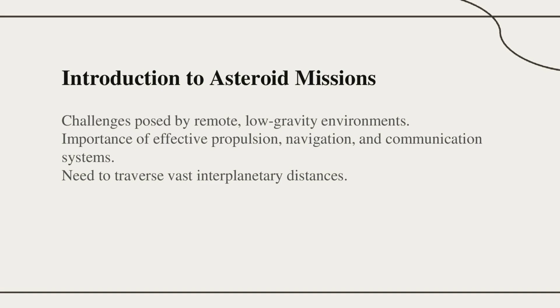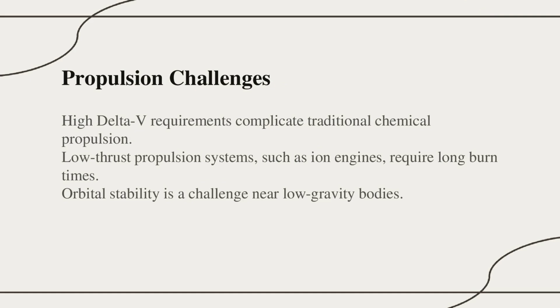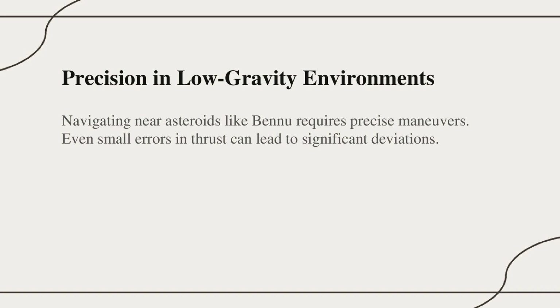Hang on, before you go any further, we've got to talk about those crazy communication delays, right? Right, I was just getting to that. How long does it actually take to get a signal to an asteroid and back? Well, imagine this. You send a command to a probe near the asteroid belt. It takes about 40 minutes for that signal to get there. Wow, 40 minutes just for a one-way message. Yep, and then another 40 minutes for the probe to send a response back.